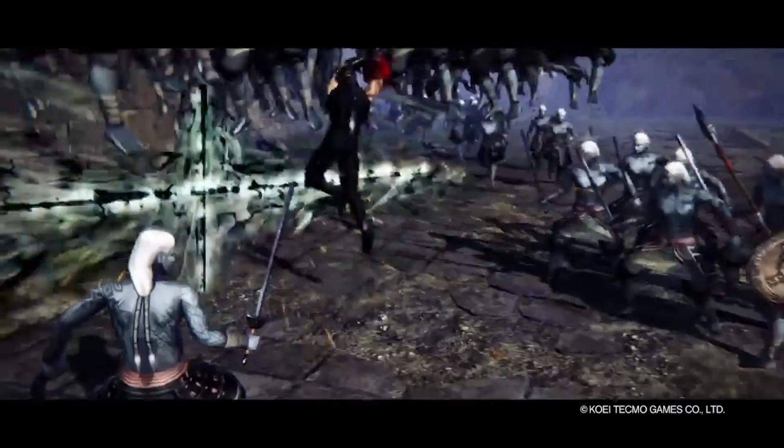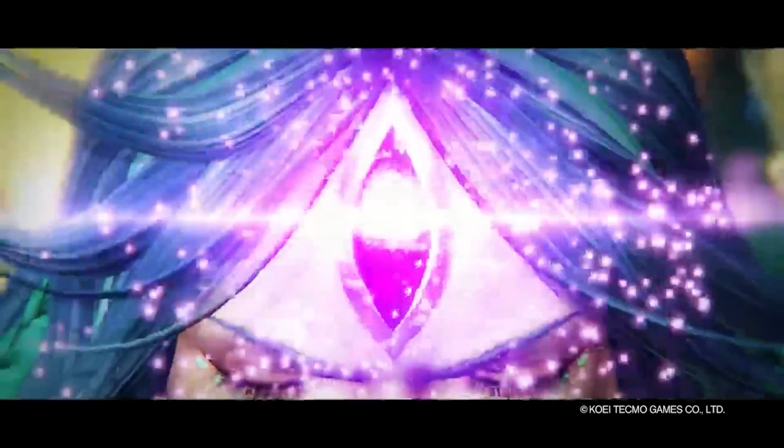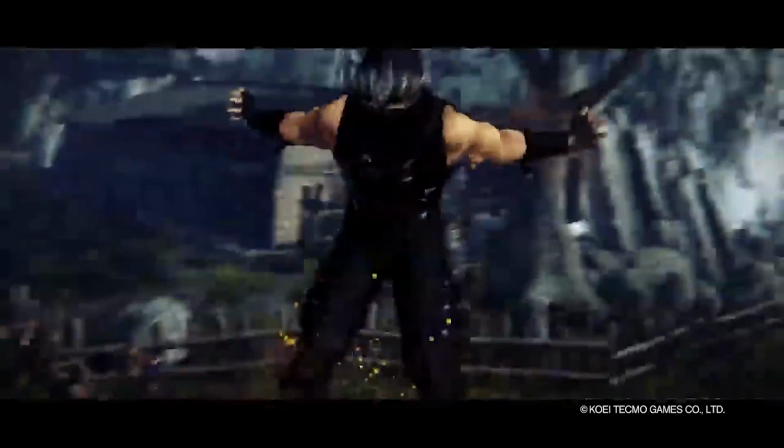The game also features an online multiplayer mode, allowing you to team up with other players and take on challenging missions together. Overall, Warriors Orochi 4 Ultimate is a must-play for fans of the hack-and-slash genre. With its fast-paced gameplay, diverse cast of characters, and epic story, it's sure to keep you engaged for hours on end.